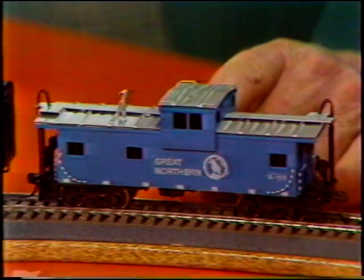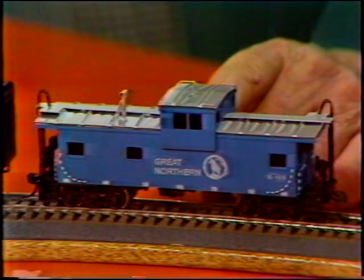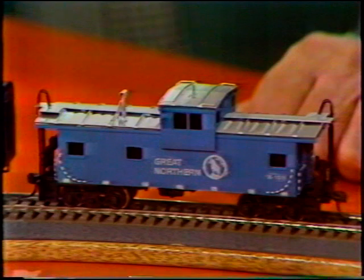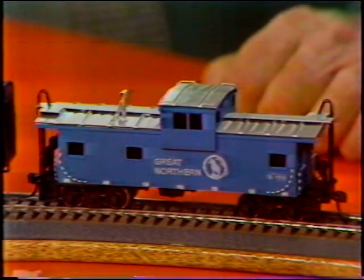But let's stay on the caboose for just a little bit more. I'd like to point out one thing. This is called a full vision or a wide vision caboose. You notice that it kind of overhangs a little so that the crew can determine exactly what is going on, whether they have hot boxes or what have you.